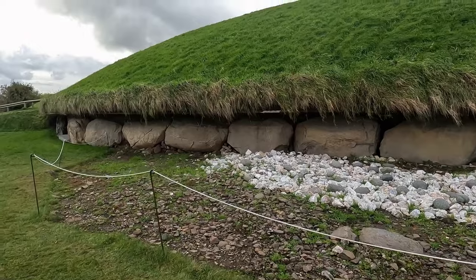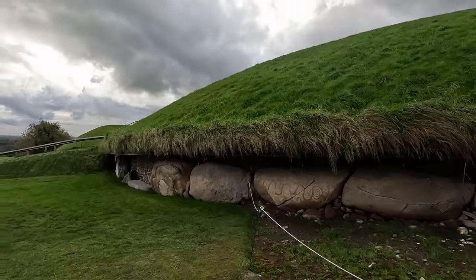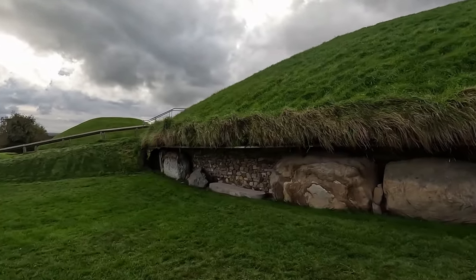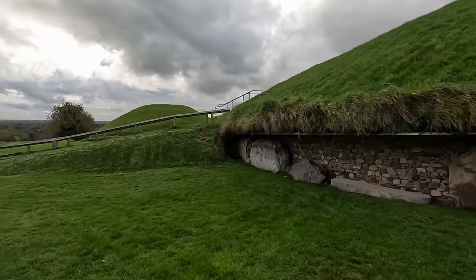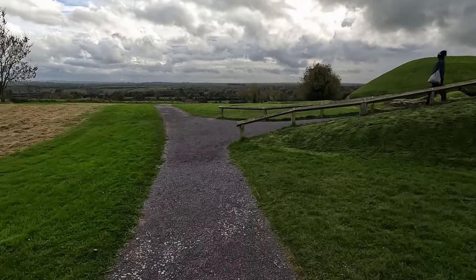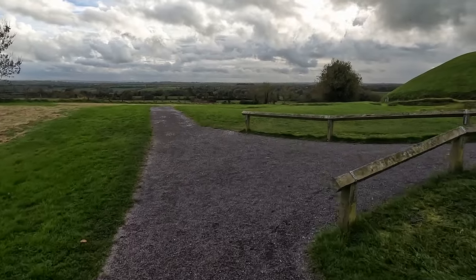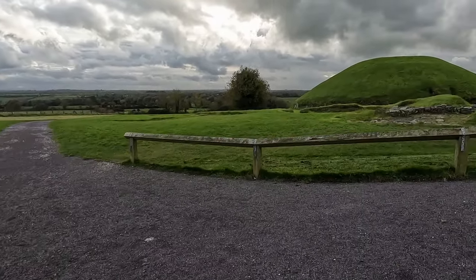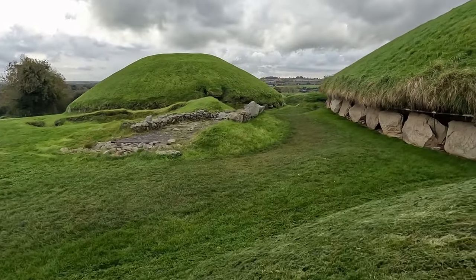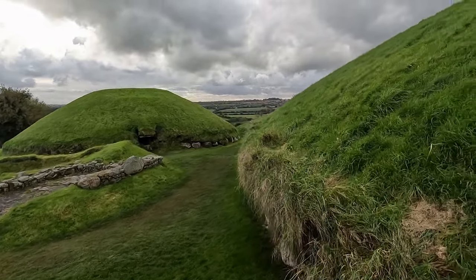So you can see the entire landscape surrounding the monument. Which, as with all of these structures, you can see the next one in the distance. And from up here, we'll get a great vantage point of the entire site.